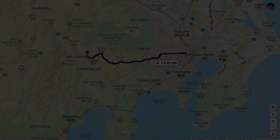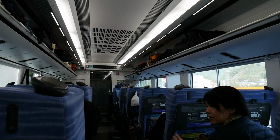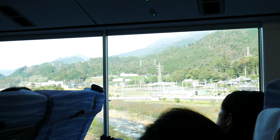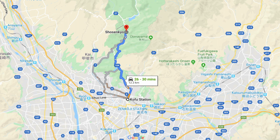The first prefecture I headed towards was Yamanashi Prefecture. Even though Yamanashi is only a 1.5 hour ride away from Tokyo, the scenery and air dramatically changes once you just get a little bit out of the big city. Once I arrived, I went to my first location by car. If you don't have a car, you can still get there by bus.